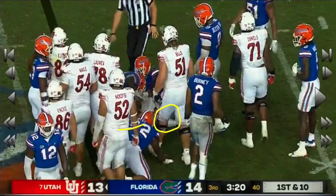And look, Justice Boone is a redshirt freshman. It's a young guy on the line getting in there. That's a great play for him. Great piece of film he's now got out there. Let's keep that up there, Justice. Nice play.